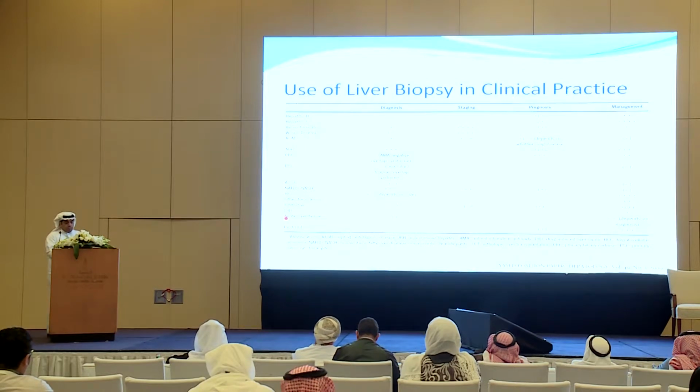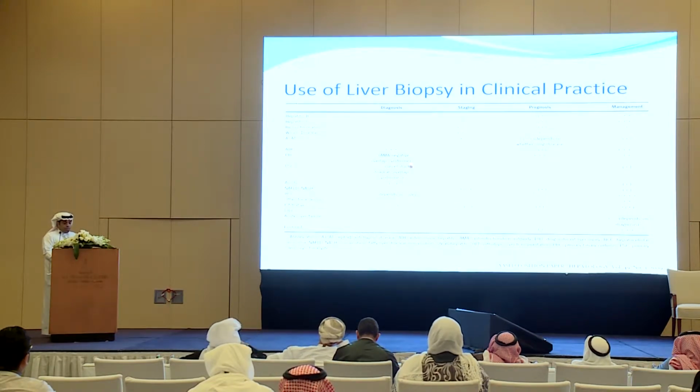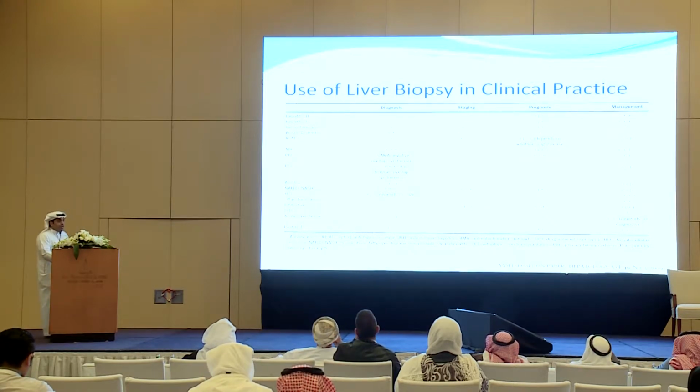If we come to this position paper published by the AASLD, we can see that the diagnosis is limited, and we are using liver biopsy a lot for staging, prognosis, and management, even if we have the diagnosis by a simple test. So keep in your mind that liver biopsy is not only for diagnosis.